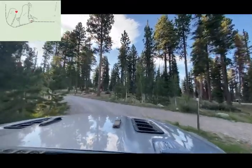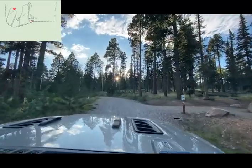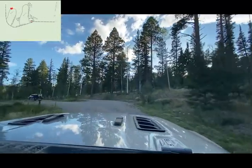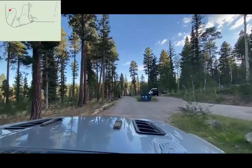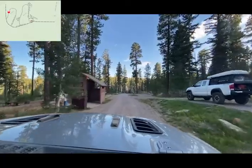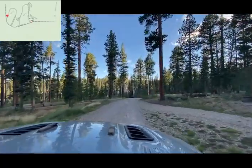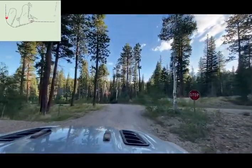No dump station here either. The closest dump station is all the way up where Highway 67 begins at Jacob Lake. Jacob Lake has a dump station. I believe last time we were there it was like $15 to dump at the Kaibab RV Resort. But it is what it is. No water here either. No hose bibs. So with this camping, you have to bring everything with you.